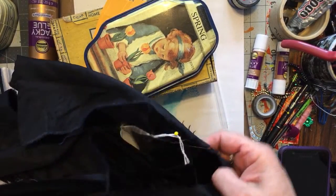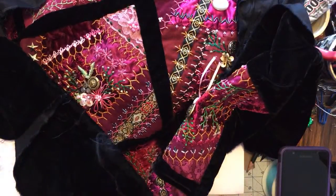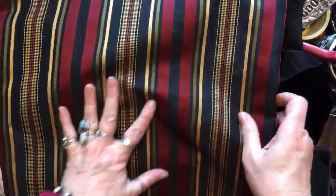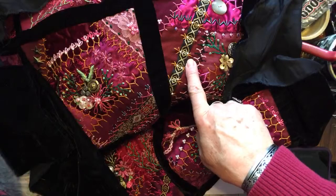Okay, remember this from a million years ago, or last year. This is the backing for it, but I have a feeling I'm going to have to hand sew it on. Oh, I got a ton of postage stamps, Romaine. But anyway, this is an upholstery weight. So yeah, that's going to be the backing for this.